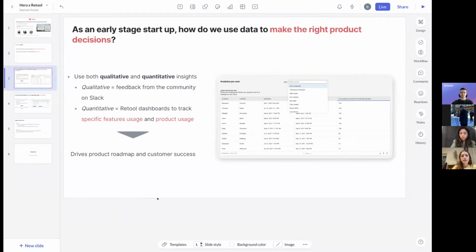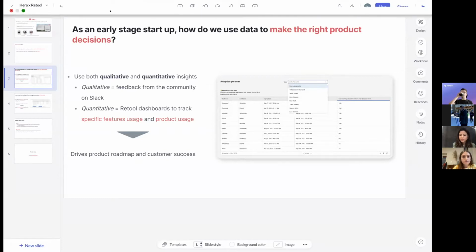So first thing, as an early stage startup, how do we use data to make the right product decisions? At Hera, we're using both qualitative and quantitative insights. All of our users are actually in a Slack workspace, and we get feedback from them on a daily basis through this channel. We also use quantitative insights, and we're using Retool for that. So we have dashboards to track specific feature usage and product usage. Let me show you that right now.